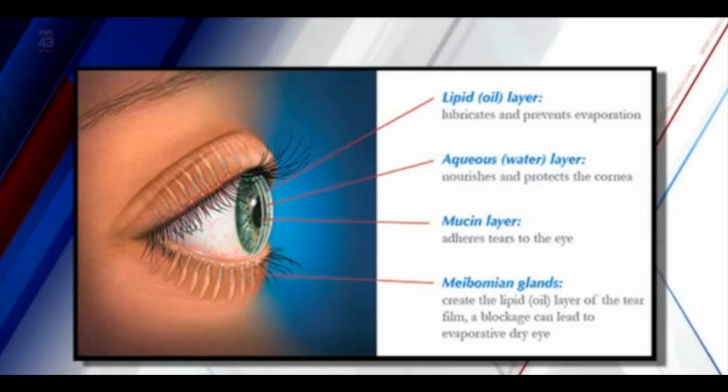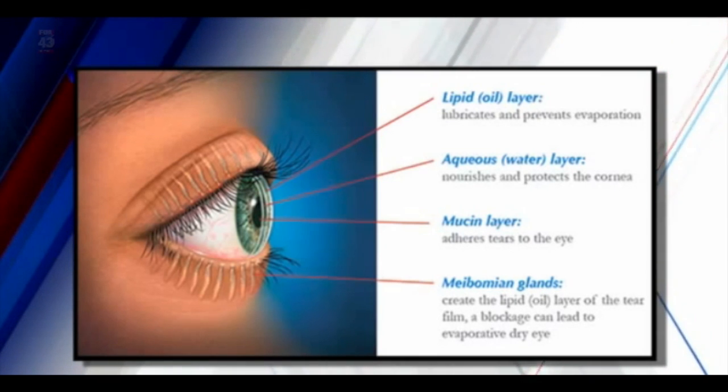the tests that we do in the office, first we take an extensive history, and the history determines what type of visual demands they have, what type of medications they're taking, the symptoms, the onset of the symptoms, the severity of the symptoms, the duration of the symptoms, and whether they use CPAP machines, which are more common at night, sleeping in an area with ceiling fans, working in a dry environment.